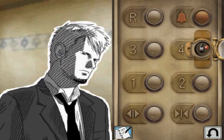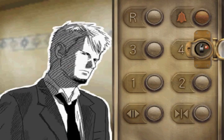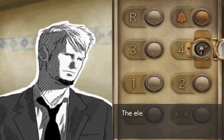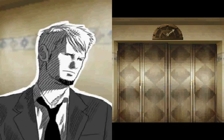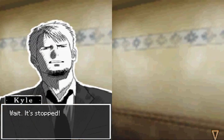Right. Now I need to input that code that I just got. So it was 3, 1, R, the open symbol, 2, and then the close symbol. There you go. It's quite a complicated puzzle, really, but you know, once you've understood the concept, it's quite easy to go through. What's going on? 4.5. What's this?